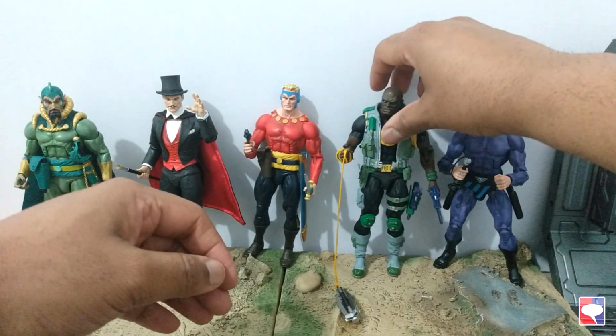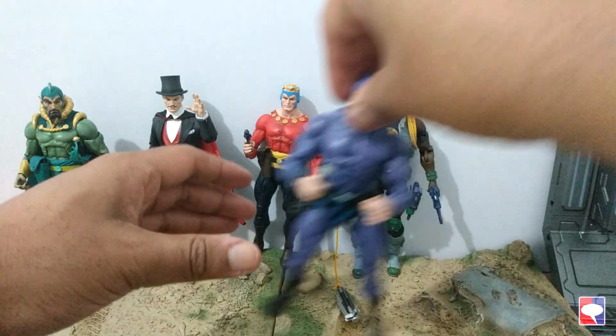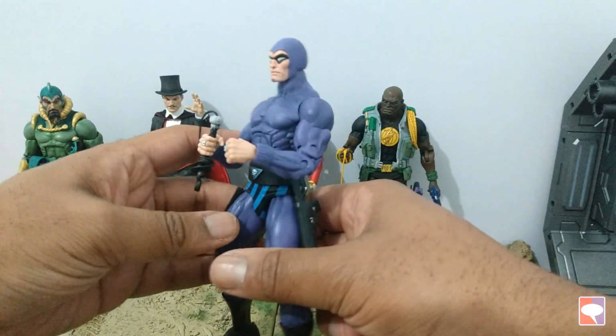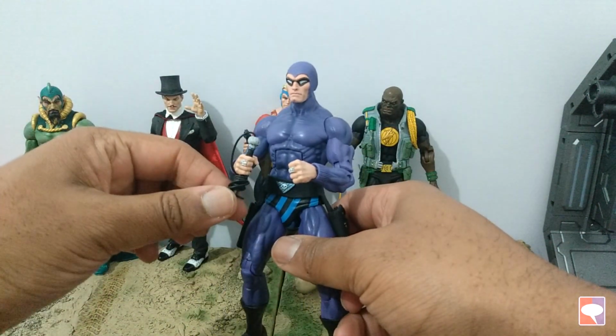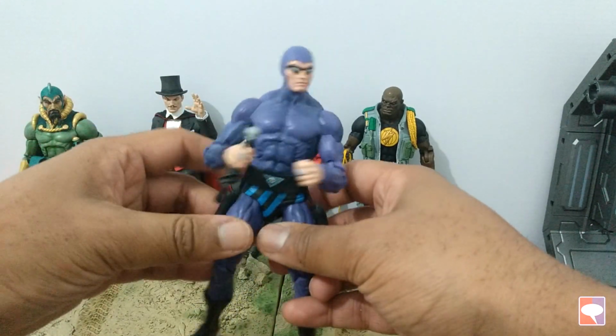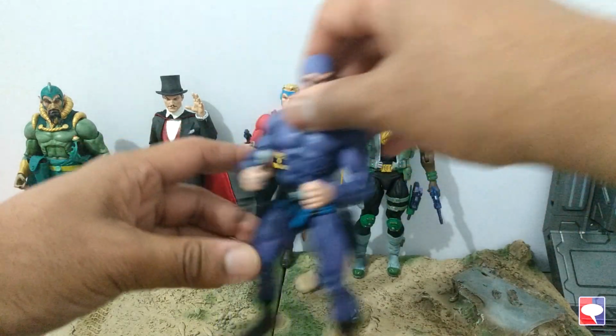I'm happy that I got the original Phantom. By that I mean not the first version that was released by NECA, but this version with the stripes on the wear, which is more purplish, with the skull, the whip. So this is the version we would have seen in the comic strip.